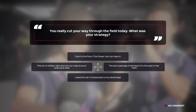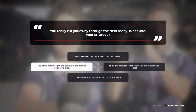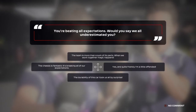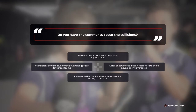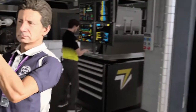Let's have a chat with Claire. Your way through the field today. What was your strategy? Bump the chassis department up again, get them feeling good. Would you say we all underestimated you? Do you have any comments about the collisions? I don't have any comments about the collisions, and I'm sure she's going to be delighted that I don't have any. Appreciate your time. Well, she was fairly happy with that.